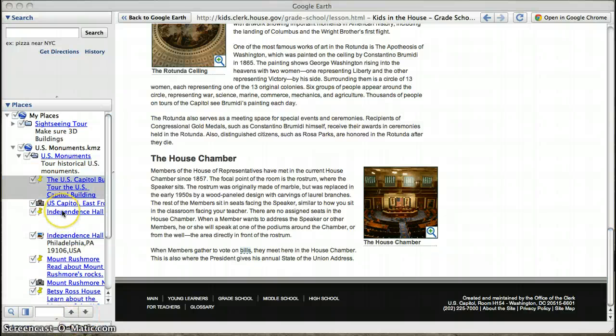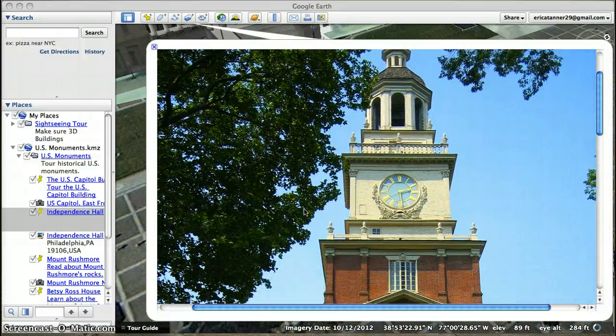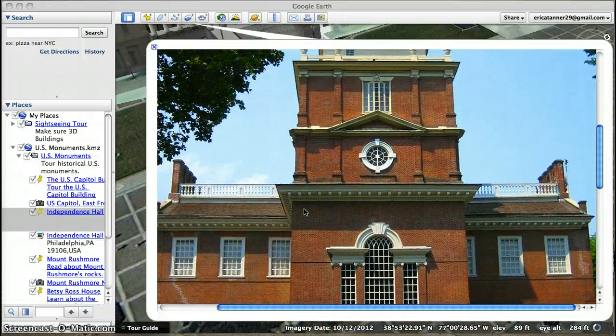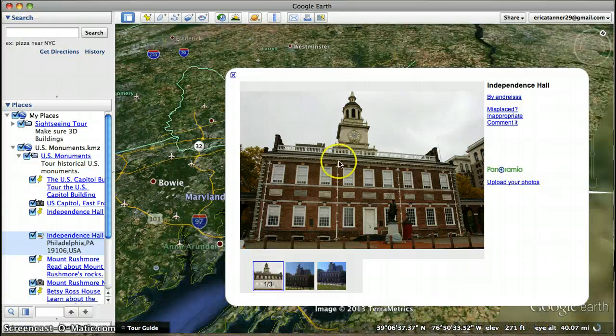Next, we are headed to Independence Hall in Philadelphia. Why are we going to Philadelphia, and what is Independence Hall? Independence Hall is where our founding fathers signed the Declaration of Independence and the U.S. Constitution. Oh wow, I never knew that. Yeah, let's look at a panoramic photo of Independence Hall.